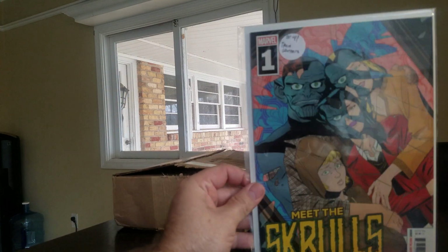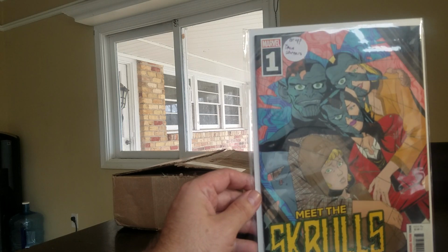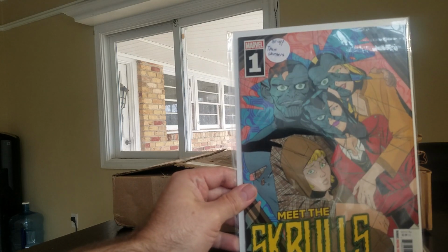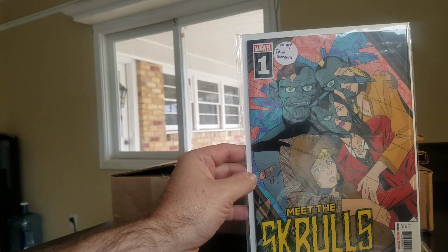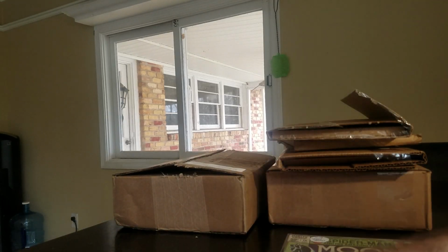Next up, Meet the Skrulls #1. First Team Warners. Excellent condition. I've got about 4 or 5 of these now. I don't know if I'm going to keep going with these. Not sure if it's stalling out or what the situation is, but it hasn't really seen a move in the last few months. So, but still, I got a few of them.